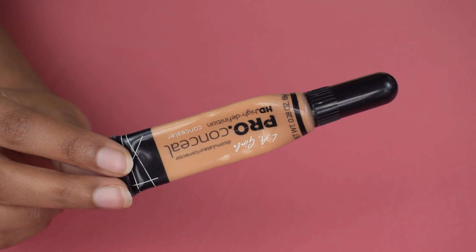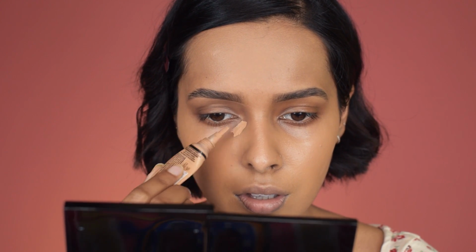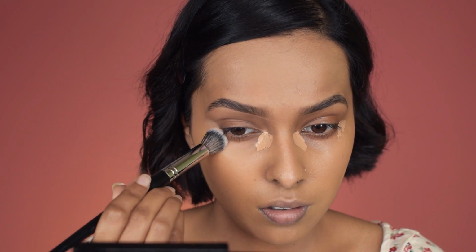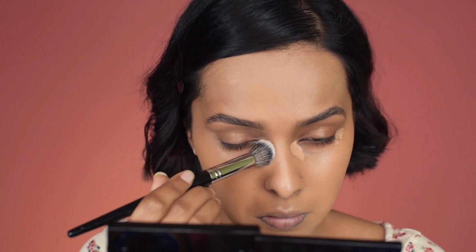Next, I am going to use the concealer. This is the Eadgal Pro Conceal HD Concealer in Pure Beige. I'm applying it like I usually apply concealer in all of my videos, then blending it in with a PAC 218 concealer brush. This brush is awesome and it blends your concealer so nicely.